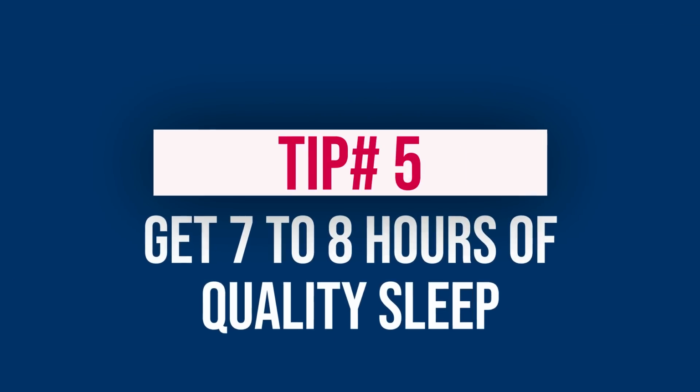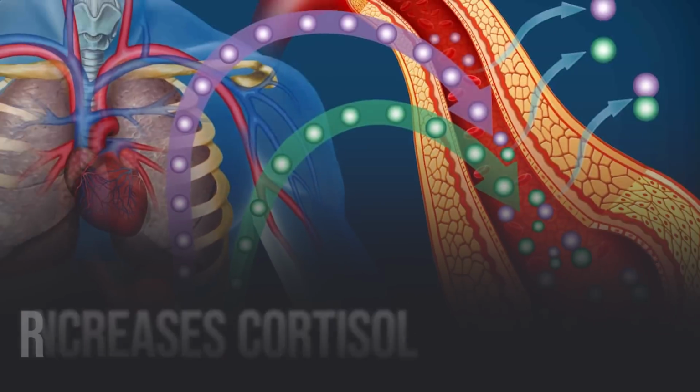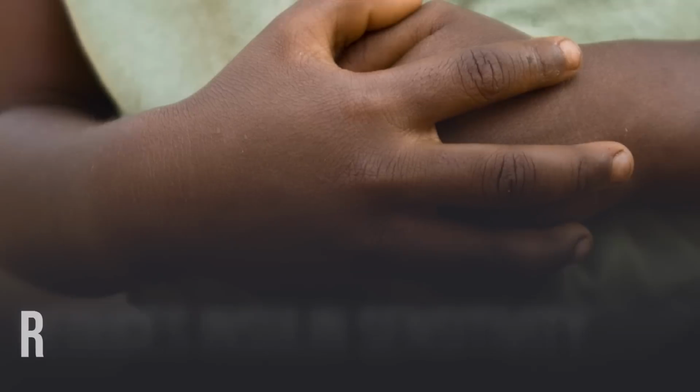Tip number 5, get 7 to 8 hours of quality sleep. And let's not underestimate this tip. Lack of sleep increases cortisol, reduces insulin sensitivity, and raises hunger hormones like ghrelin. Greedy ghrelin. Yeah. Even if your GLP-1 is doing its job, poor sleep can override those benefits. If you've ever noticed you're more snacky or foggy after a bad night of sleep, this is why.